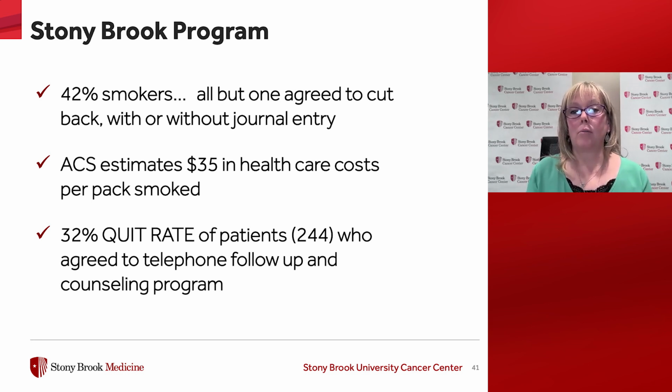And we talk about mutations from combustible cigarettes, and how even cutting back from 1 cigarette a day is helpful. When they start that, and they're agreeable to a follow-up telephone call, etc., it's really wonderful to watch them cut back and to go from 2 packs to 1 pack to a half a pack to eventually being a quitter. We also like to remind them, not only is it costing them money to smoke, but it's healthcare costs. The American Cancer Society actually estimates $35 in healthcare costs for every pack that's smoked. It's very substantial. It's billions of dollars.